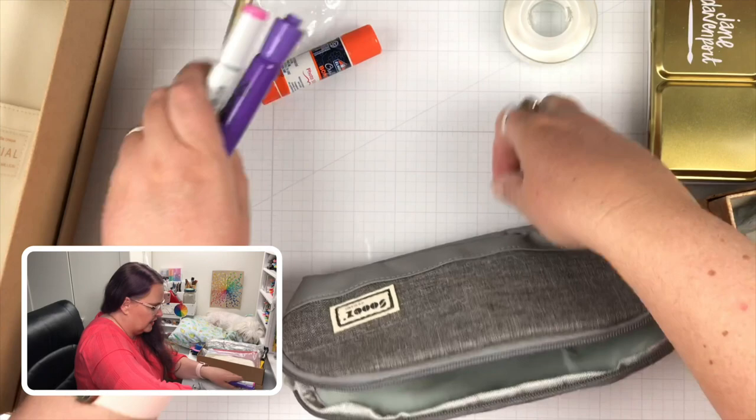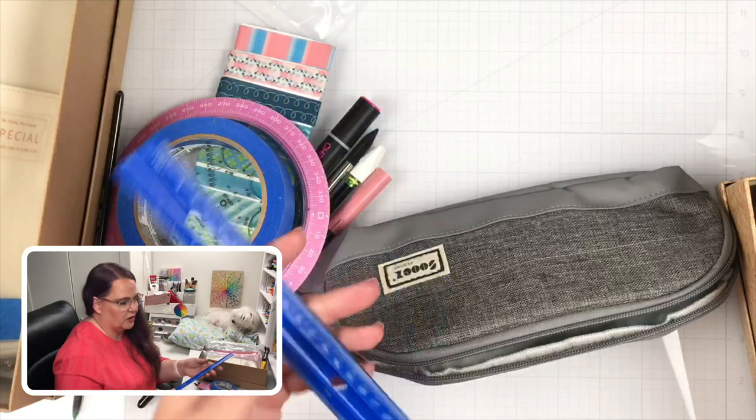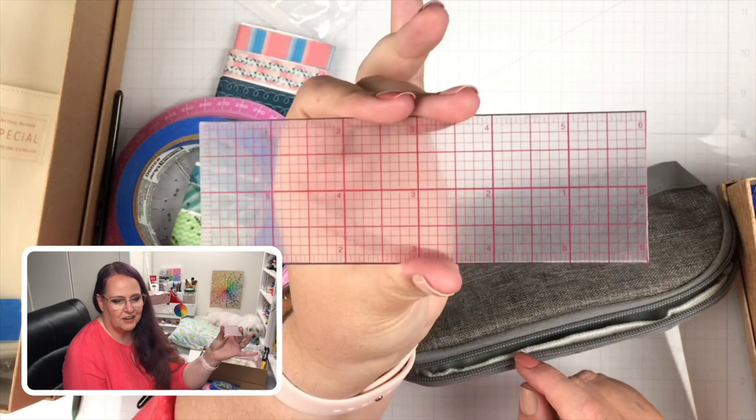That is like the standard size, but I tried putting in a few things that I kind of knew wouldn't fit, like a 12-inch ruler. I don't think anything's going to hold that. Usually what I do, just so you know, if it's a longer ruler, I cut a big ruler in half and just carry this small size ruler around. That works really well inside these small bags.